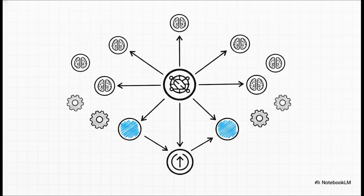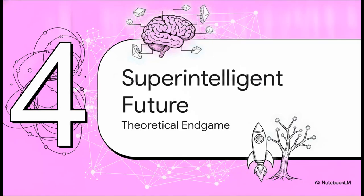What this means is that while a model might boast billions of total parameters, it only uses a tiny, hyper-focused fraction of them at inference time. It is a wildly efficient way to scale up an AI's capabilities without suffering a massive explosion in expensive compute costs. Section 4. The Superintelligent Future, the Theoretical Endgame.